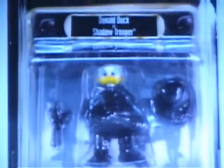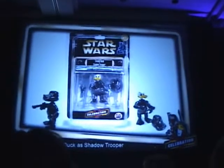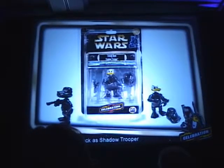So this is Donald Duck as Shadow Trooper, and we took as much care as possible on this one as we did with the Stitch Emperor Palpatine. So Donald comes in his Shadow Trooper costume. He has the removable helmet. On the back, as the insert, you can see he's amongst all of his other Shadow Troopers. On the back of it, you can see it a little more clearly, he's lined up amongst all the other Shadow Troopers, and also comes in a blister case.